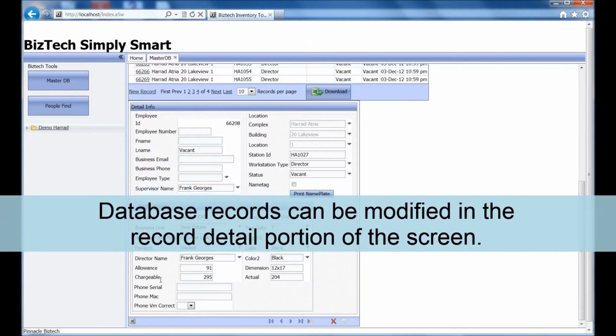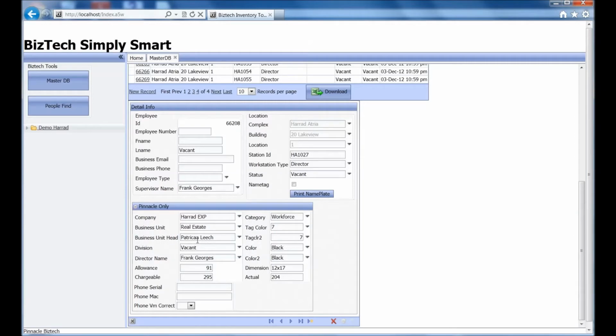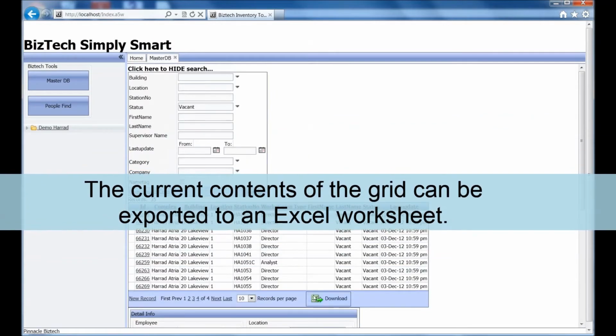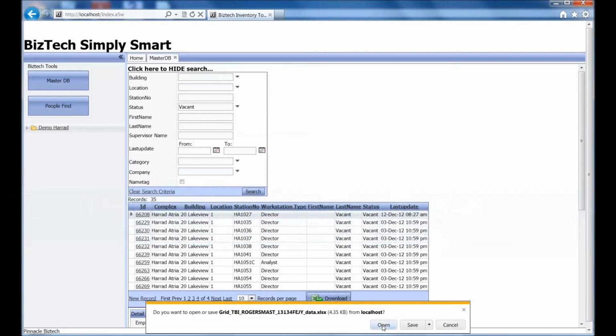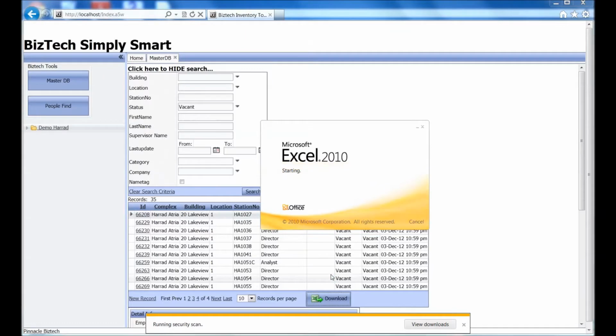The database records can be modified in the record detail portion of the screen. We'll find a spelling mistake here, and correct it. And then we have choices to cancel the edits, delete the record entirely, or to save the modification. We'll hit save, and that gets saved right back to the database. We are also able to export the current contents of the grid to an Excel worksheet. Some users will find this functionality useful.